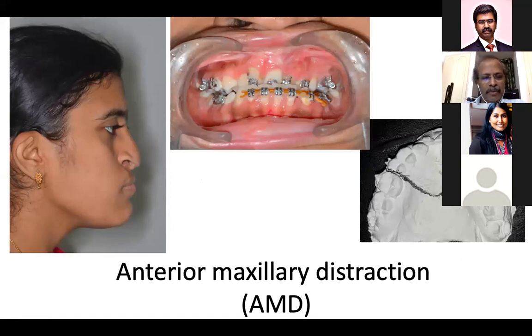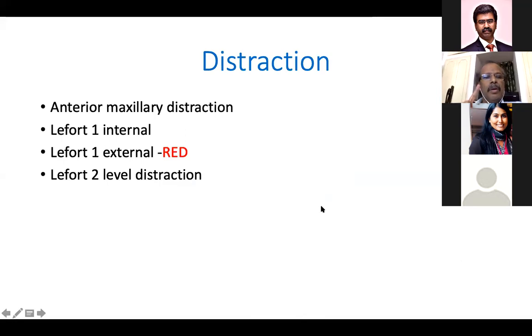Can you go back one slide? In distraction, we have anterior maxillary distraction, Le Fort I internal, Le Fort I external, and Le Fort II level distraction in cases where there are nasomaxillary deficiencies.